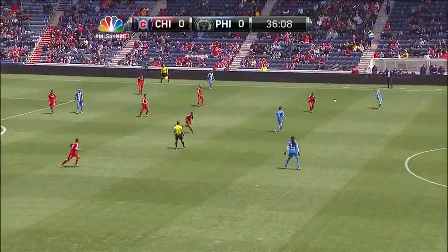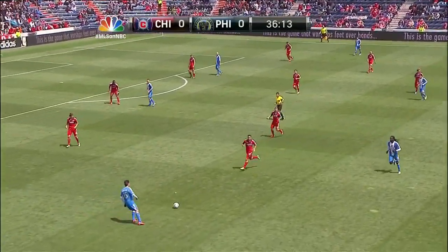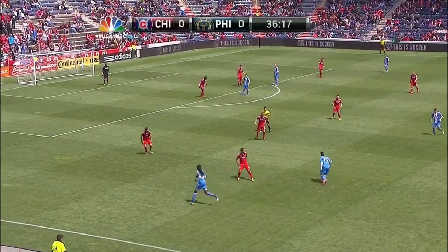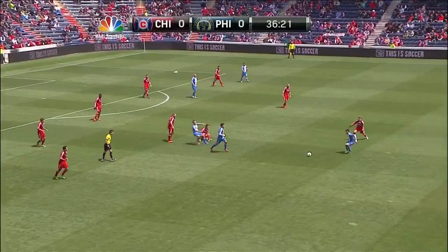Simply got two 4-1-3-2 formations here. Carroll and Logan Pause for Philadelphia and Chicago. The holding, the out-and-out holding midfielders. Two wily vets with good soccer brains.